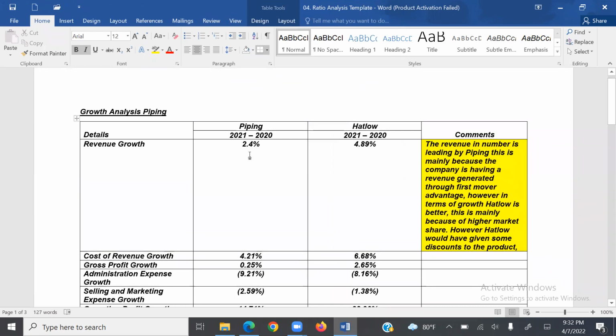The revenue growth here was 2.4% and 4.89% compared with Hatlo, who is our direct competitor, having 20% market share. The revenue in piping is higher mainly because the company generates revenue through first mover advantage, as we already know. However, in terms of growth, Hatlo is better. This is mainly because of higher market share. However, Hatlo should have given some discounts on the product.